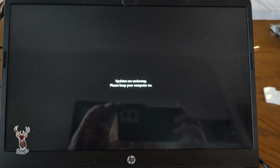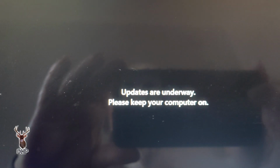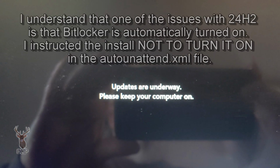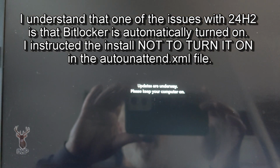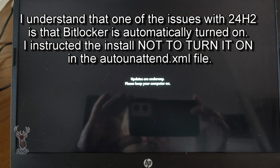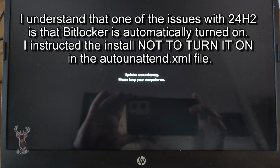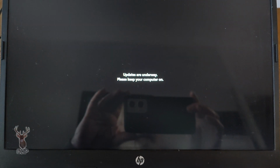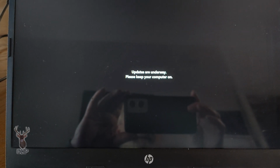Well, this has been going on a very long time. I suspect that this might be encrypting my hard drive, even though I told BitLocker not to. So I guess I'll have to wait till it's finished. I don't want to interrupt it. But then what I'll do is go see if BitLocker's on, then turn it off and decrypt it, hopefully.